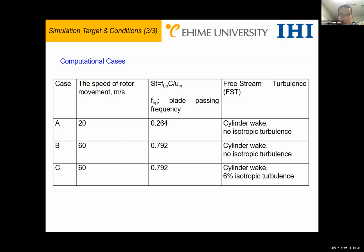Here, I'm showing the computational cases. Three cases are considered in total. In case A, the rotor speed is 20 meters per second. The Strouhal number, which is computed from the blade passing frequency multiplied by chord length divided by the inlet velocity at the nozzle inlet, is 0.264. And regarding free-stream turbulence, only the cylinder wake is considered for the rotor passage, and no free-stream turbulence is considered in this case.